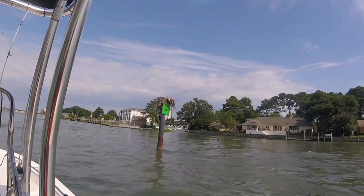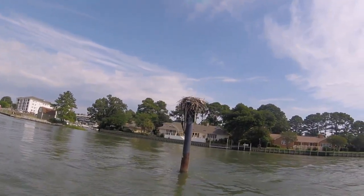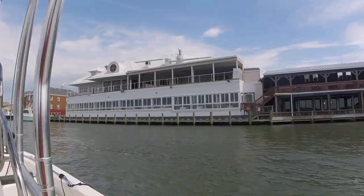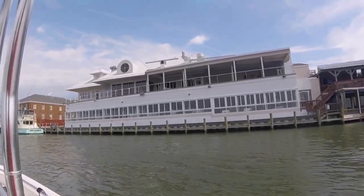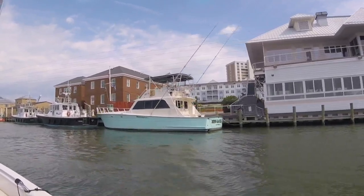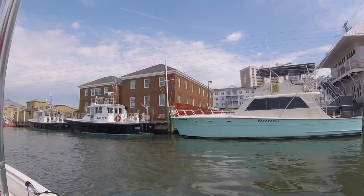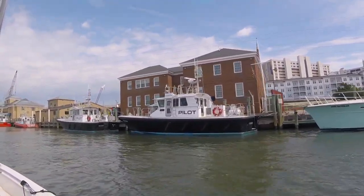Dilapidated osprey nest. Maintenance needed. They're in there the other night. I spent 40 odd years of my life right here, the first 40 years of my life. Because it didn't look like this in those days.